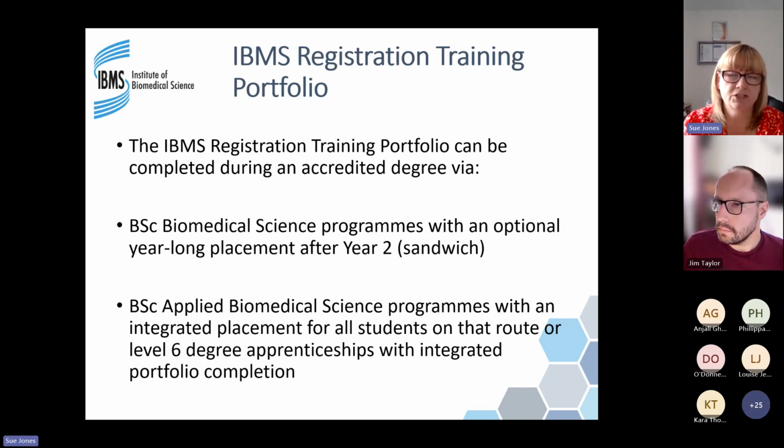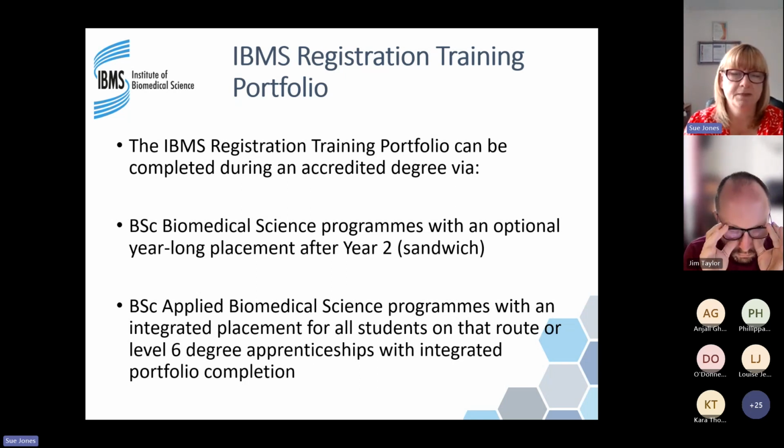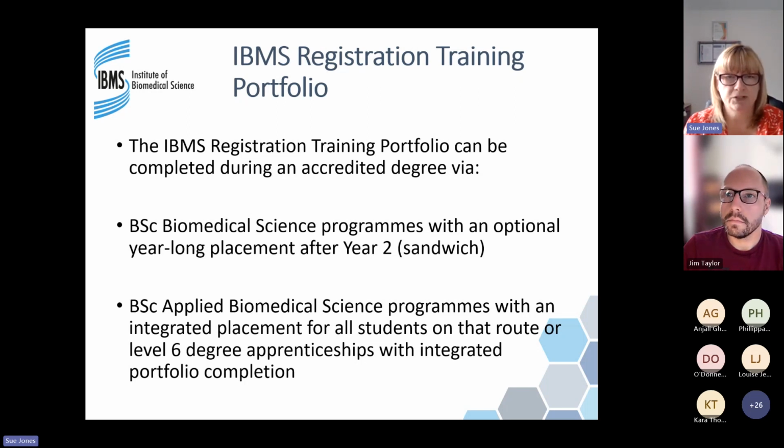So we can do the registration training portfolio via two different routes, depending on how you've set up your degree programme. Some degree programmes are a straightforward 3-year BSc without a placement year. It doesn't really affect those people. The most common routes are a sandwich placement. That would be after the end of the second year of study. Students would choose as an option to go on to a placement year, and that would be a sandwich route.